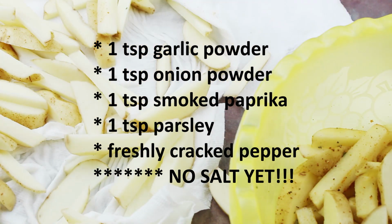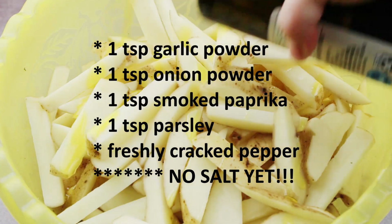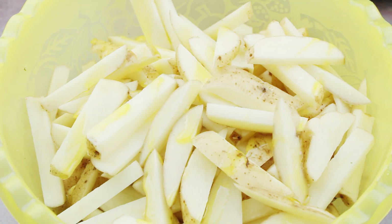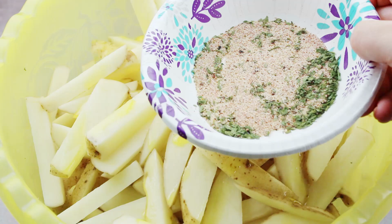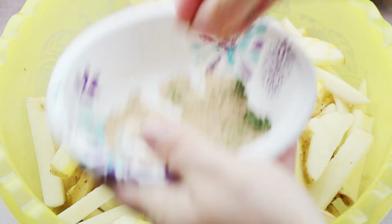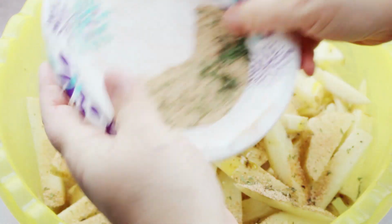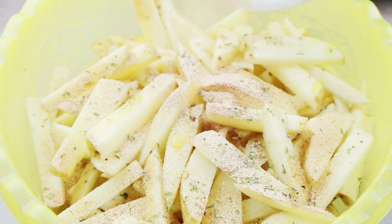Notice I am not going to put any salt on these potatoes yet. We do not salt them until they come out of the oven because we do not want to draw out any more moisture. We want these to crisp up really nice. So if you salt them here, they're going to be soggy. Let's salt them directly at the end as soon as they come out of the oven, and they are going to be crispy and delicious.